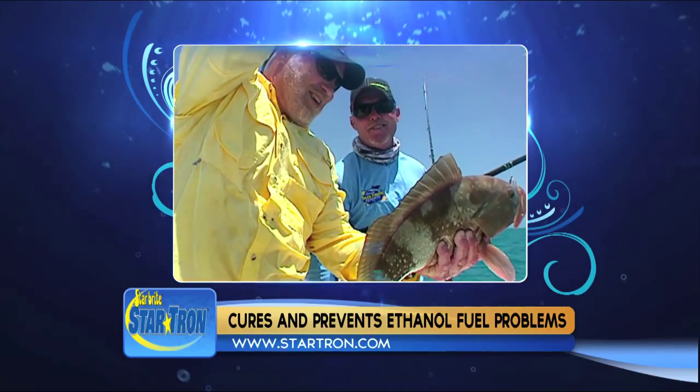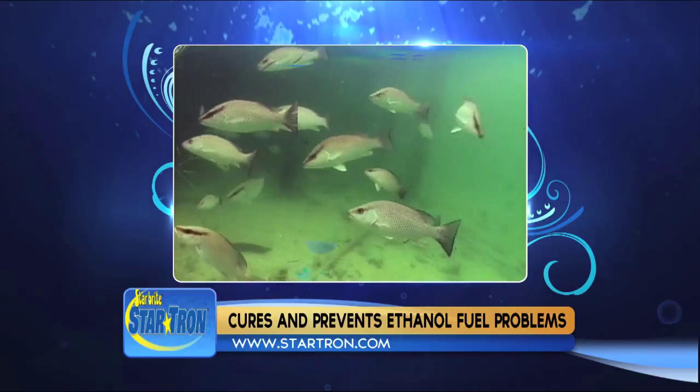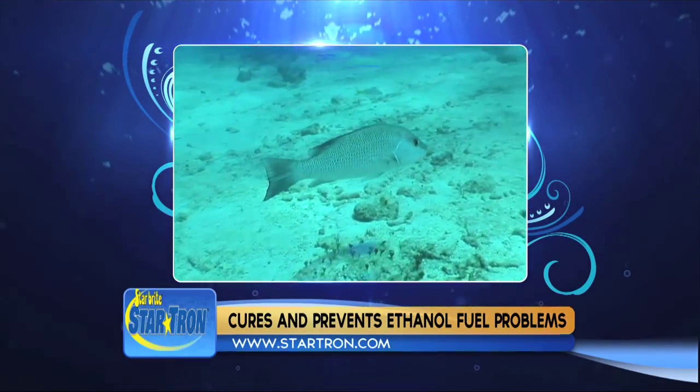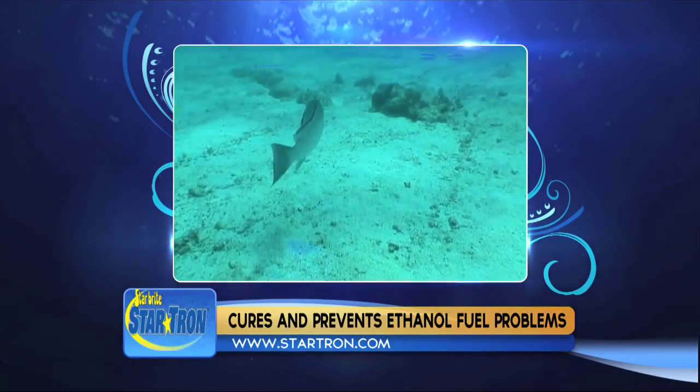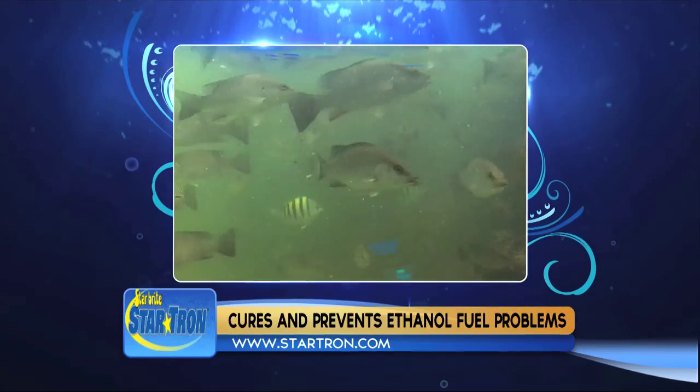Species two, mangrove snapper. If nothing else, this year, 2014, is going to be remembered as the best year in a long time for mangs in the Central West region, offshore as well as inshore. Look for them. They're in a lot closer right now, Rick, 50 to 100 feet of water.